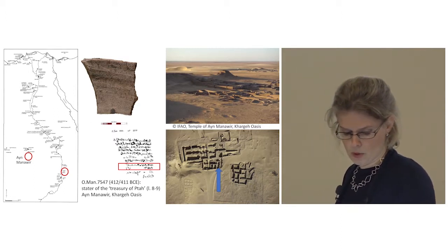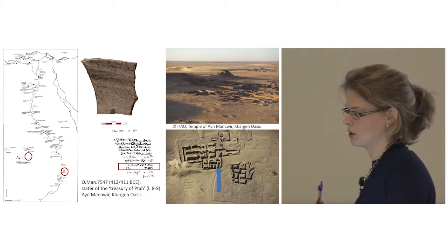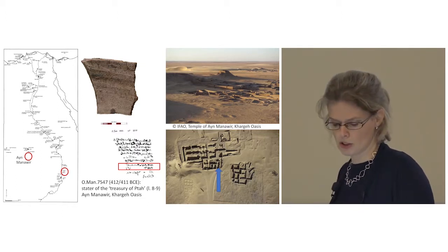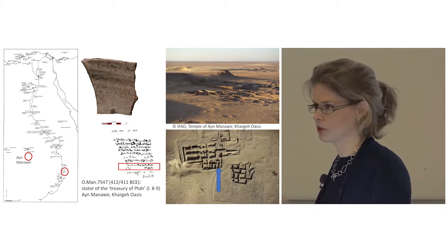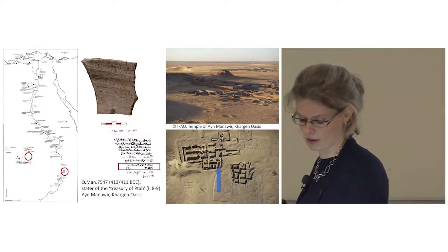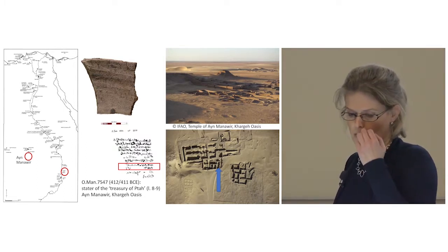So what is this doing in this small town? Ein Manouir is probably occupied from 470 to around 370 BC. It's a small farming community, and all of a sudden we have the oldest attestations of this Greek word starter appearing right in the middle of nowhere, basically. And what happens is that you either have starter on its own, and in the oldest attestation that I've shown you just now, it says treasury of Ptah on its own, and this is the only attestation in the whole archive.